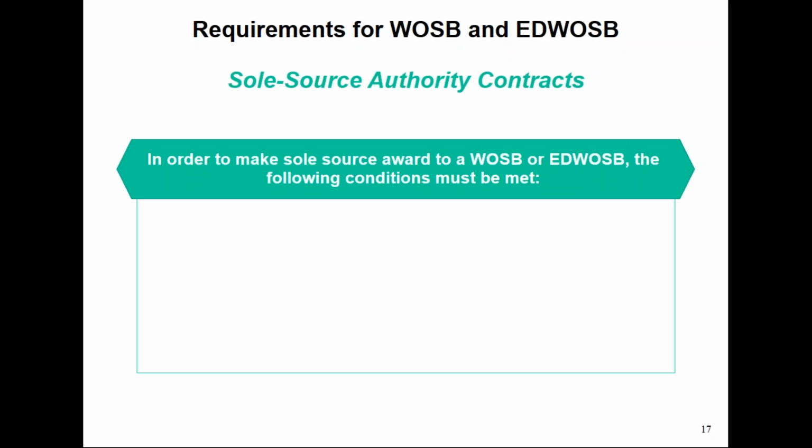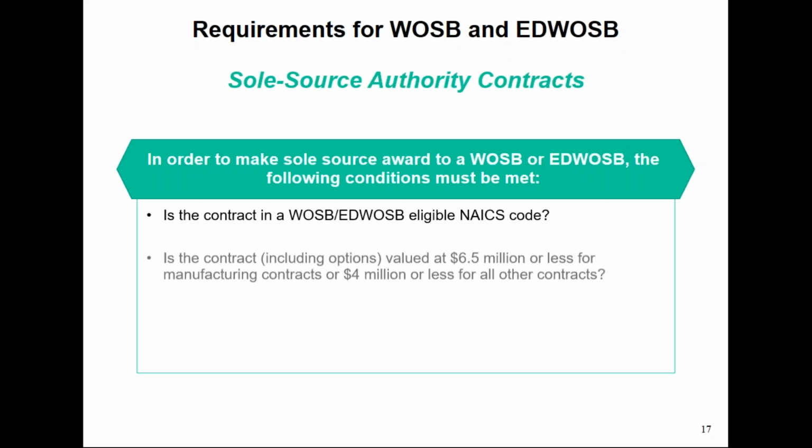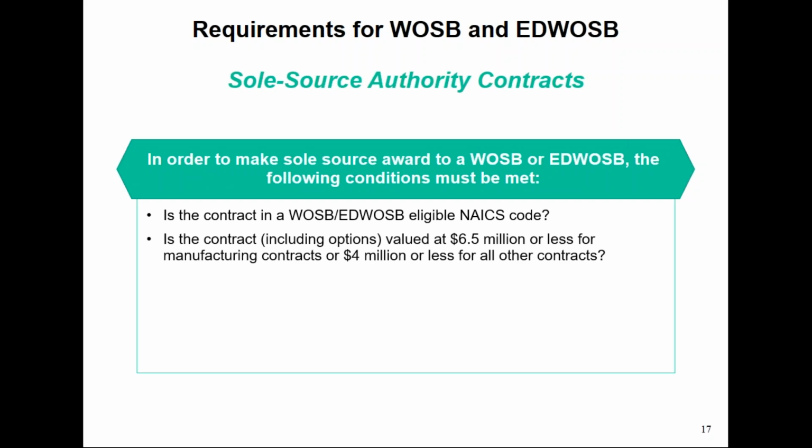But what if it is a woman-owned business sole source contract? That happens too. We didn't have this before. This is new over the last couple of years. So here's what the contracting officer has to think about. Is the contract, or the need, the requirement, the opportunity, WOSB eligible or EDWOSB eligible by NAICS code? You have to answer that question. That answer must be yes. Is the contract, including the options, valued at $6.5 million or less for manufacturing, or $4 million or less for all of the other types of contracts?